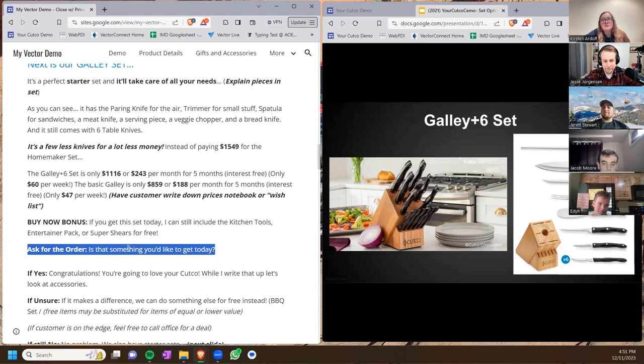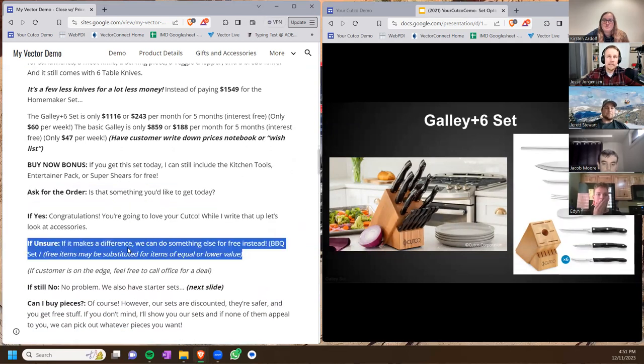We're definitely moving in the right direction, but it's still too much. Still just a little bit too much for the budget? A little bit, yeah. Let me ask you this. If it makes a difference, we could do something else for free instead. Maybe a barbecue tool set. Jarett, we might be able to throw in a hunting knife too. Is that something that would... Babe, they have hunting knives. I know, but we're really tight on the budget right now. You're right. It's still just a little bit off the beaten path.